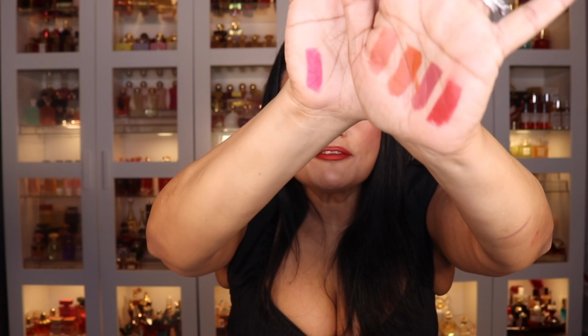Do you see this is hyper matte formula with the several shades, and this is the soft matte. The soft matte looks a little bit more luminous and a little bit less matte and a little less pigmented. It's really hard to describe. On the lips you will notice a bigger difference than on a swatch here.